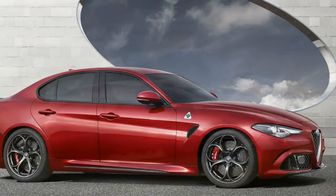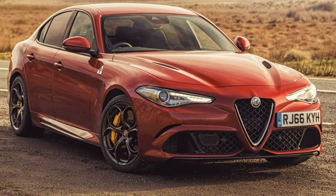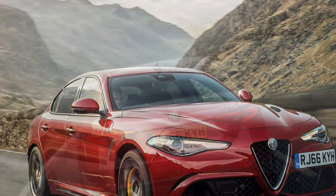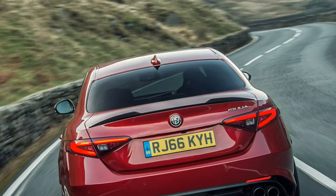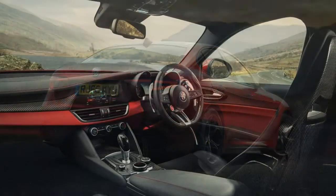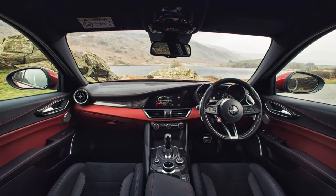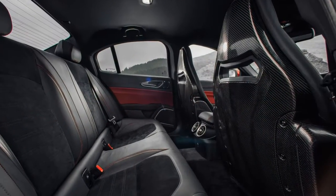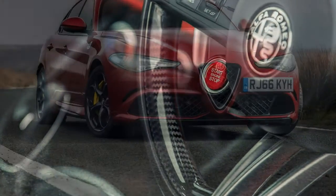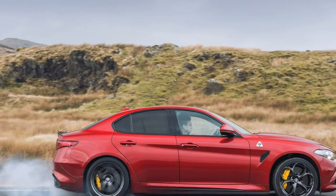Diesel power in the Alfa Romeo Giulia. The sole diesel engine is an all-new aluminum 2.1-liter, 4-cylinder unit with 148 bhp and 380 Nm of torque, or 178 bhp and 450 Nm depending on your requirements. It'll be available with an 8-speed automatic gearbox only, accelerating from 0-62 miles per hour in 8.2 seconds for the low-powered version and 7.1 seconds for the high-powered one.